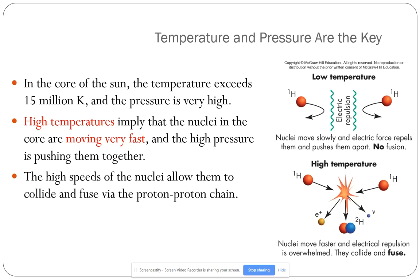So, conditions necessary for fusion. I mentioned this on Wednesday. You have to have high temperature. Why is high temperature absolutely necessary for fusion to occur? Right, you have to have them moving fast enough that they actually will come together. If they're going slow, they'll just come like this, and then they'll repel and move away and never get close enough to stick together. So you have to have high temperature to be going fast enough to actually hit.